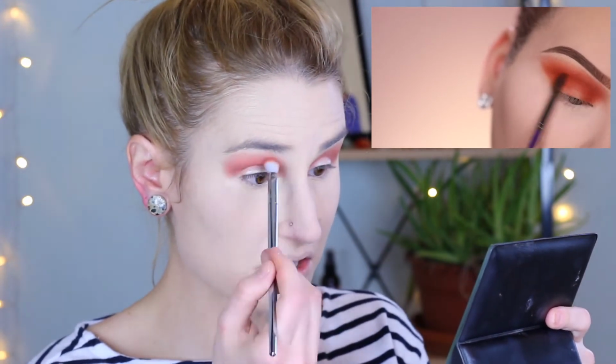Am I beauty guruing? Okay, so now we're going straight in with that same red. We're gonna do one of these. Go really just all the way up. For the lid, I'm gonna go in with one of my favorite... Wait. I just washed all of my brushes, and I'm going to have to wash all of my brushes again.